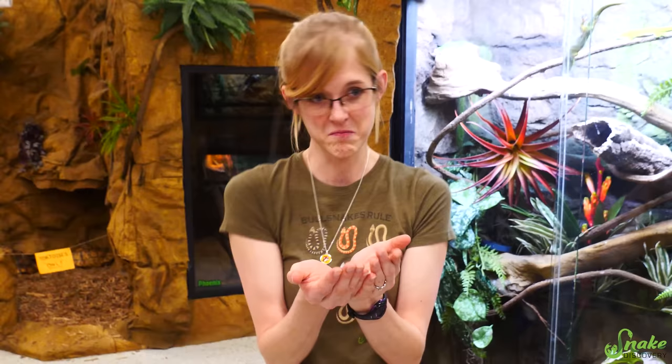If not, then we still have one cute baby. If so, then we'll have two. Yeah, and we also have two more eggs in incubation right now. We do. They keep laying them, so we're gonna keep hatching them.